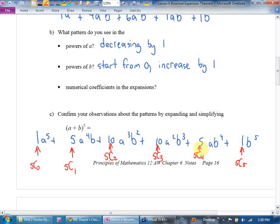Okay. So you see the pattern for the numerical coefficients? It's going to be N choose term number. Oh, wait a minute. That's not quite right. Because what term number is this? This is term number 1, but what choose is this? Choose 0. And what term number is this? Term number 2, but what choose is this? Choose 1. You know what? It's N choose term number minus 1, I guess, because we got to start counting from 0.